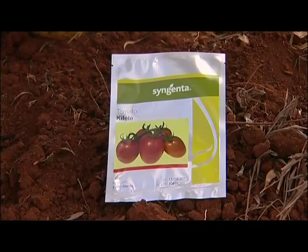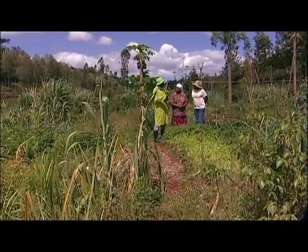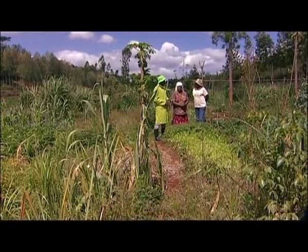Actually, I would congratulate Cecilia for choosing Kilele F1. It's a nice variety in comparison to other ordinary varieties. For one, the variety is resistant to diseases, also resistant to some pests. What we normally talk and train about Kilele is that it is resistant to Fusarium wilt. The variety is high yielding in comparison with other ordinary varieties.